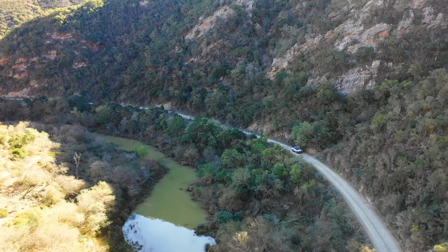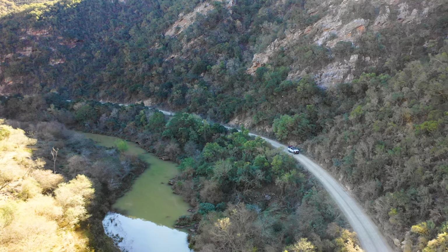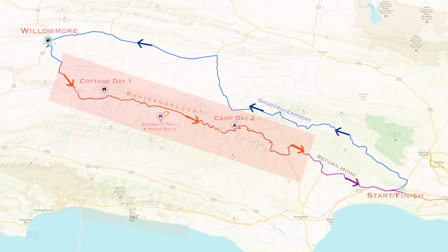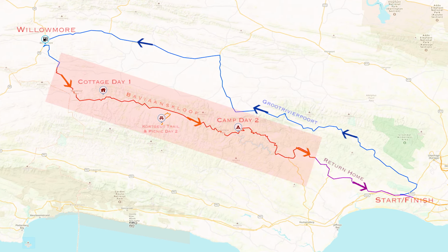I happen to live only about an hour's drive from the eastern entrance to the Baviaanskloof. However, Nicole and I are going to be tackling this road from west to east, and that means a long drive to get to the western entrance.